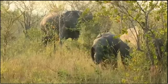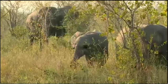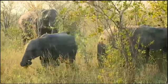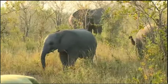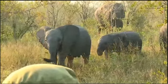And with ellies especially, different than you would do with the predators, like with lions or with leopard, where you're more just following them and they're doing their thing. With elephants, how you move around them and what you do can play a big role in how they're going to come have a look at you. And let's see what happens next.